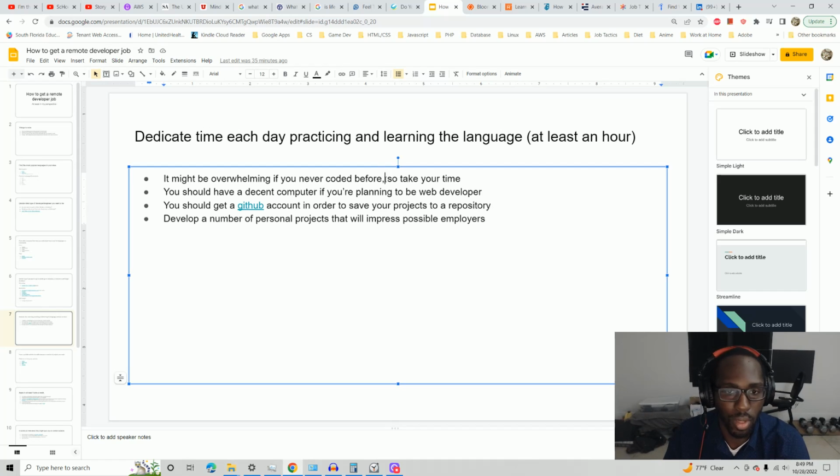You should understand that coding is one of those frustrating types of work. It's not always frustrating, but there are times where you will be frustrated, and you shouldn't put yourself down if you don't understand the basic concepts. Let's go to the next point.